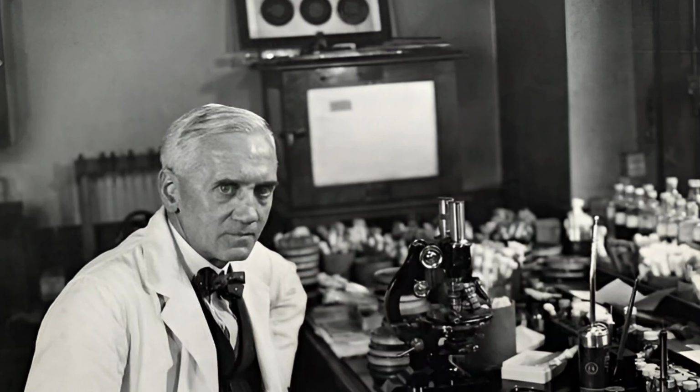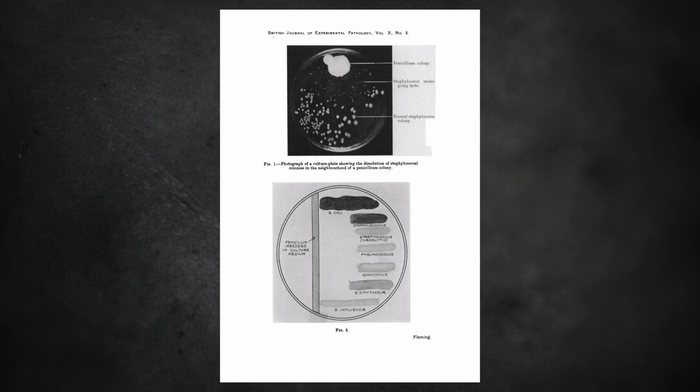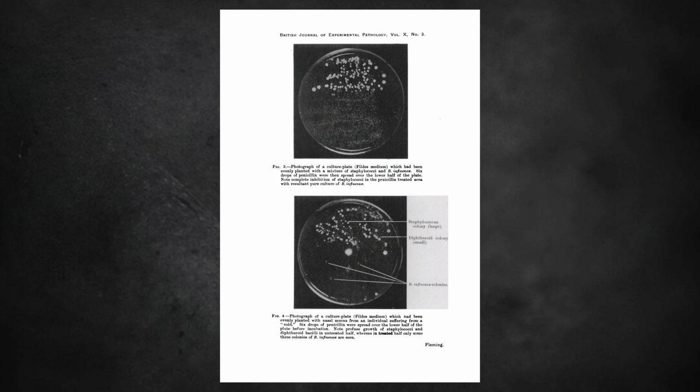However, Fleming's initial experiment faced significant challenges. He couldn't purify penicillin effectively, and its potential remained largely untapped. His findings, published in 1929, went unnoticed by most of the scientific community for nearly a decade.